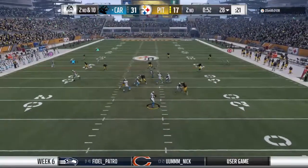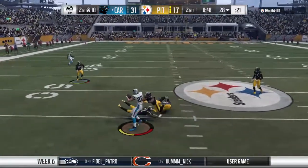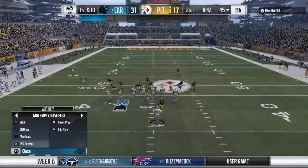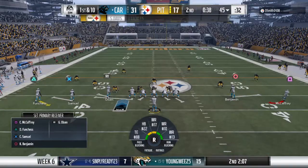Second and 10. Newton again. Over the middle, that's complete to McCaffrey, and brought down, but not before reaching the 45-yard line. 17 yards on the pickup there. The drive will continue. It's a first down.